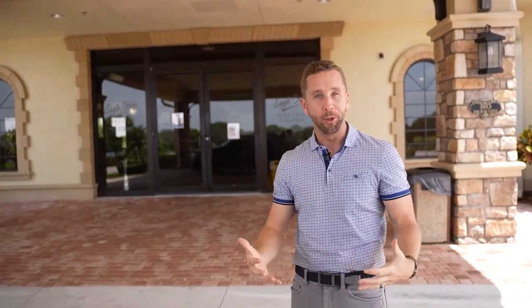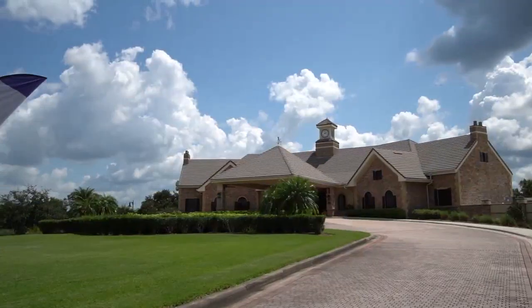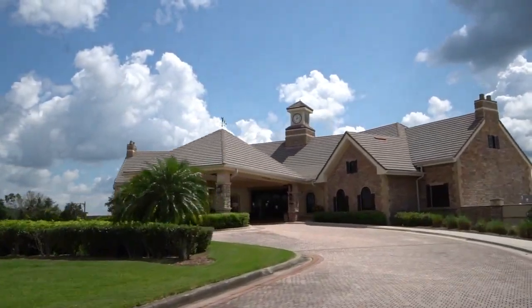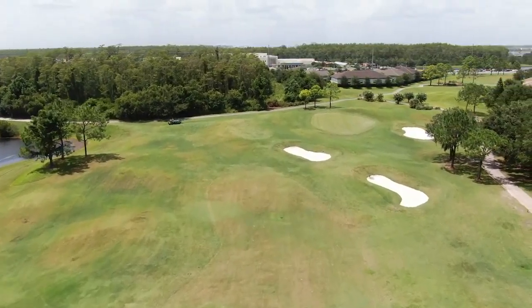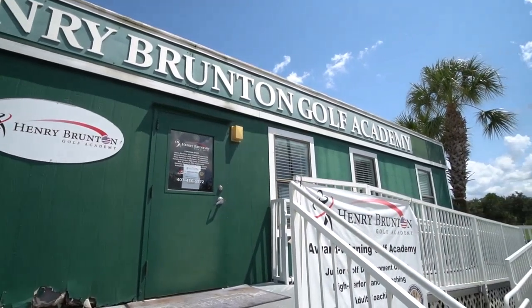All right, so first there's 5 things I want you to know about Eagle Creek before we start looking at new houses. Number 1, it's a gated community, guard gated. There's 3 entrances. The main entrance goes right to the golf course clubhouse, which is a public 18-hole course, very nice, and has the golf school, the Henry Brunton Golf Academy, right there. Let's go see inside the clubhouse.